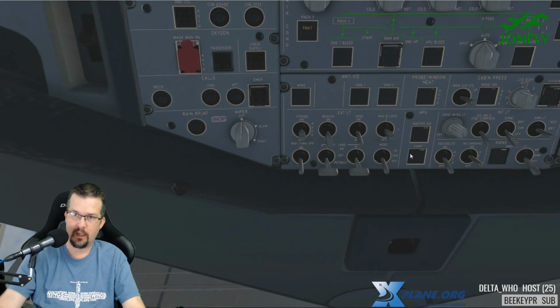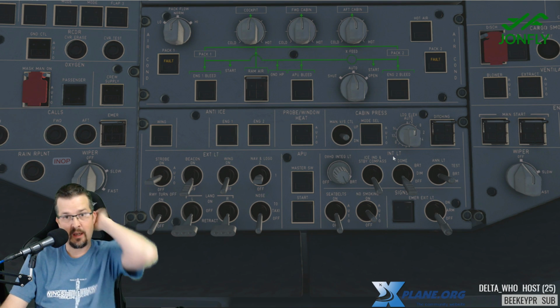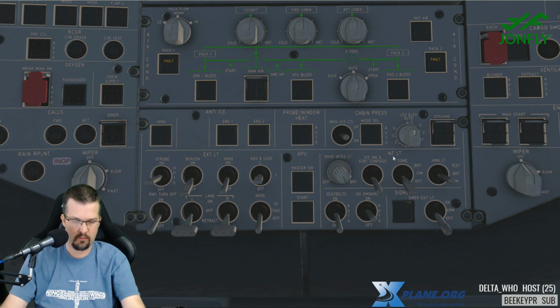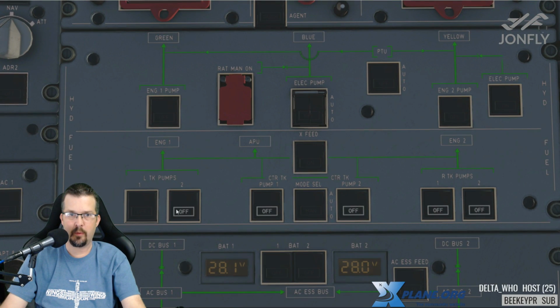I'm going to go ahead and continue with some of my flows at this point. We're going to change the flows next weekend when we get our modified checklist, but for right now, we'll just use my flows. No smoking is on. Emergency exit light is armed. Probe heat on auto, and fuel pumps are being turned on. So fuel pump 1 left tank, fuel pump 2 left tank, center tank pump 1, center tank pump 2, right tank pump 1, right tank pump 2.